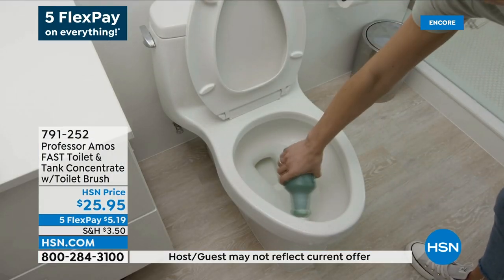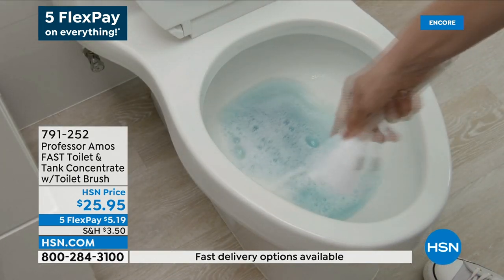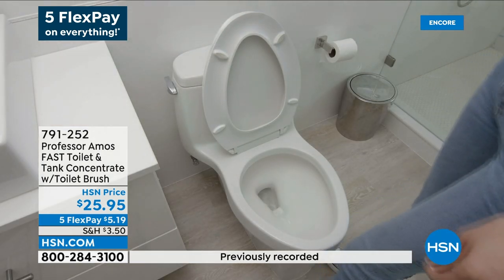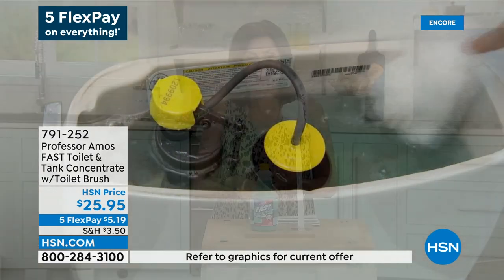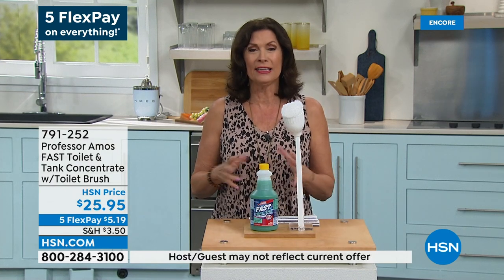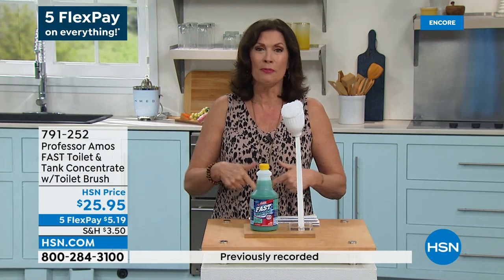And it's gonna work not just on the rust. Did you see that? I mean, when you look at the other products and you know that they are just the same, same old, same old. And then you see the Professor Amos Fast Toilet and Tank Concentrate, and you understand that this is different. It's why it's a customer pick. I love that a toilet tank cleaner, that you take the time to review it, to talk about it, because you know why? It's important in our life.